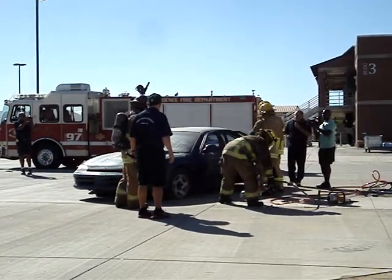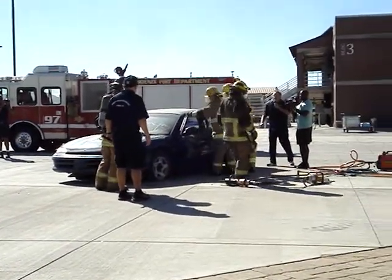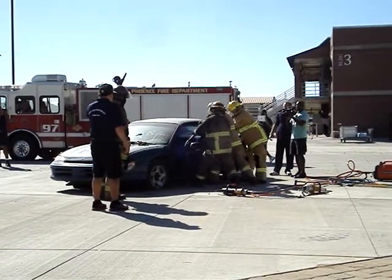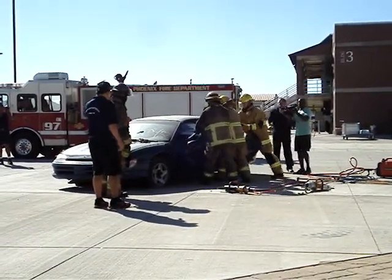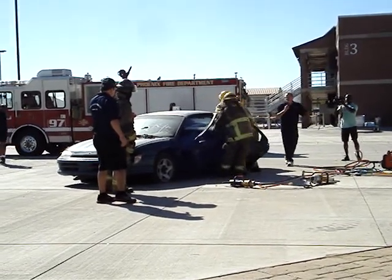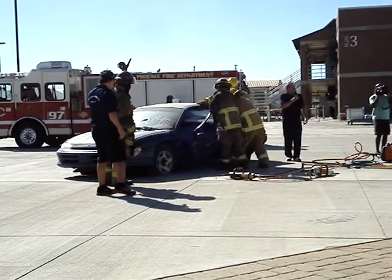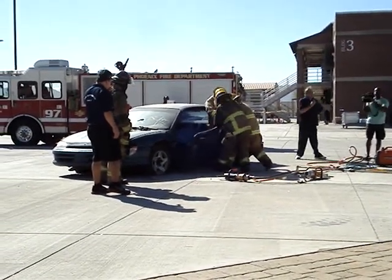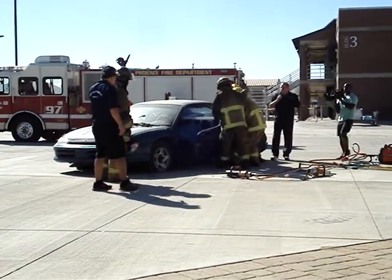They've got one door open now. They're trying to figure out what the best plan of attack is. Oh, look at that. They're pulling that door open. Pull that door completely out there. Come on, guys. Tell them, pull that door out there. Let's get that teacher out of there. Come on, boys and girls. There they go. Pull it.